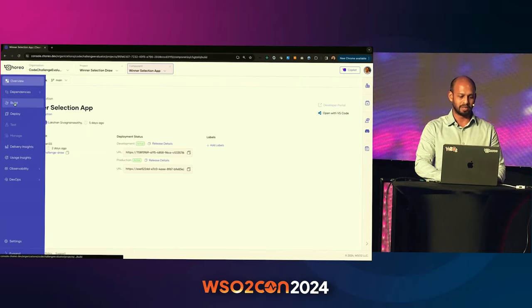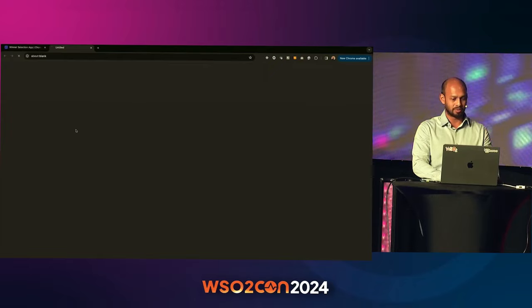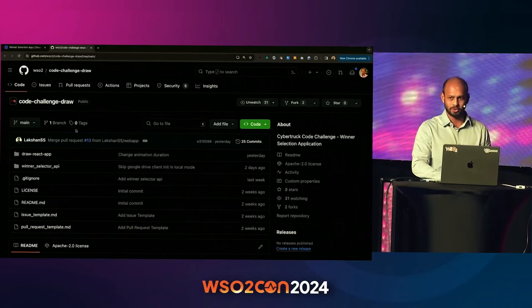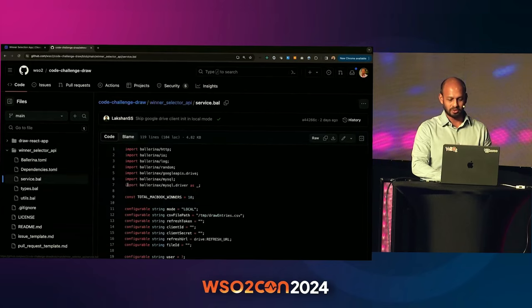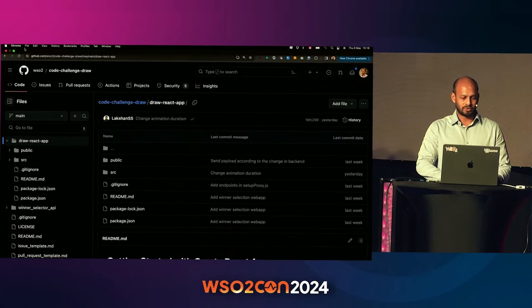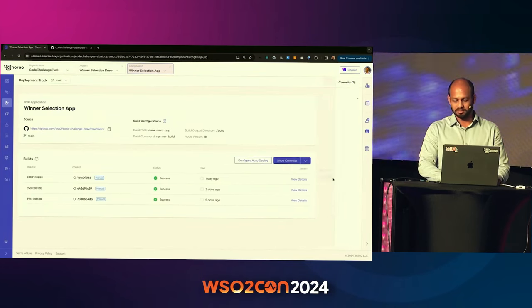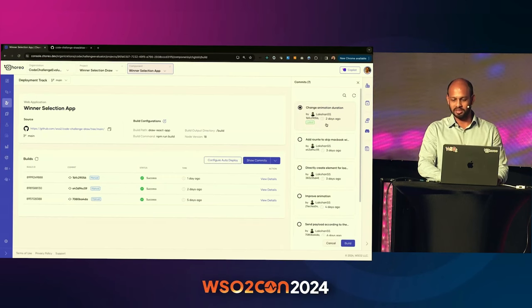I'll go into this build section just to show you where the code is. The code of this application is in this particular Git repository. It's open source, so for those of you who might be interested in having a look at it, you can go here. This is the back end of it. It's a Ballerina program, so you can take a look at the code from here. And then in here, we have the front end code. It's a simple React application, nothing complicated over there. Then I'll show you the past commits, just to show you that we are running the latest commit available. This is the latest commit done by Lakshan, who was the main developer behind this application.